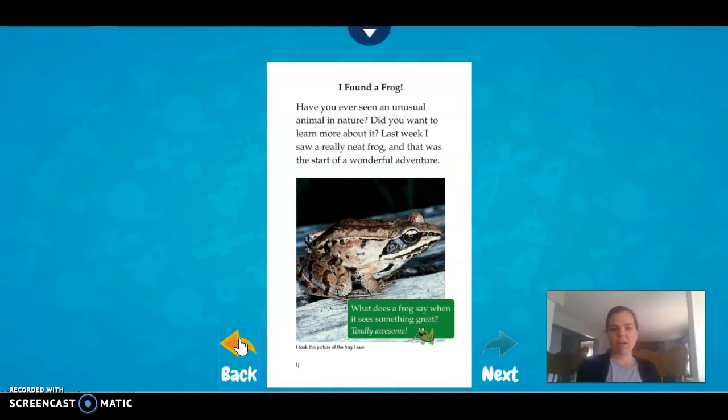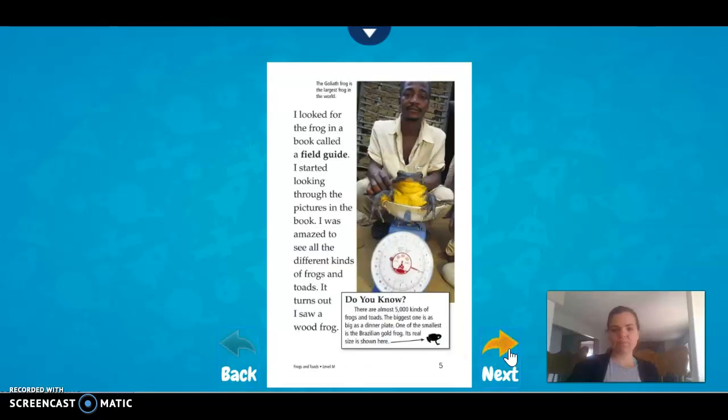I Found a Frog. Have you ever seen an unusual animal in nature? Did you want to learn more about it? Last week, I saw a really neat frog, and that was the start of a wonderful adventure. What does a frog say when it sees something great? Totally awesome! It says, I took this picture of the frog I saw. Have you ever seen a frog? The Goliath Frog is the largest frog in the world. Wow, that's a huge frog there.